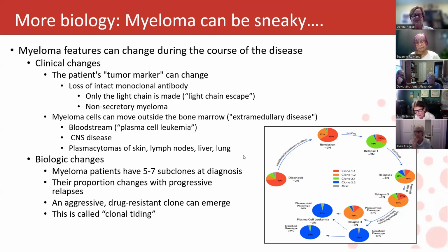Now, you don't see this in leukemia, you don't see this in lymphoma, but it also is the reason we use several drugs to try to get all these subclones. And they can come and go. This was discovered to be the case in many patients, actually by a Canadian way up in northern BC, who now is a hot shot in the States. Next slide, please.